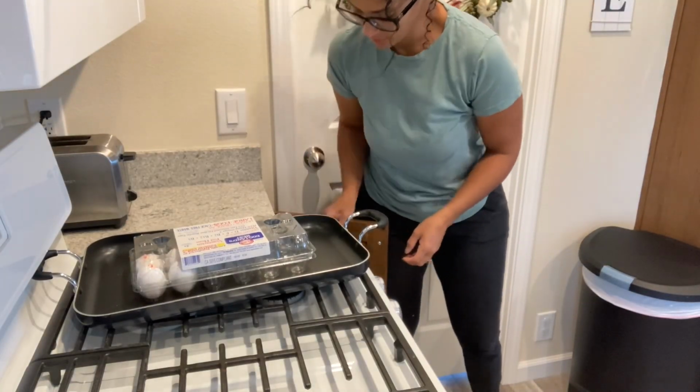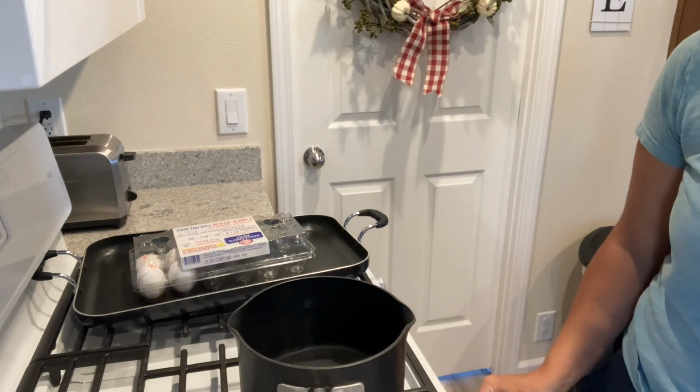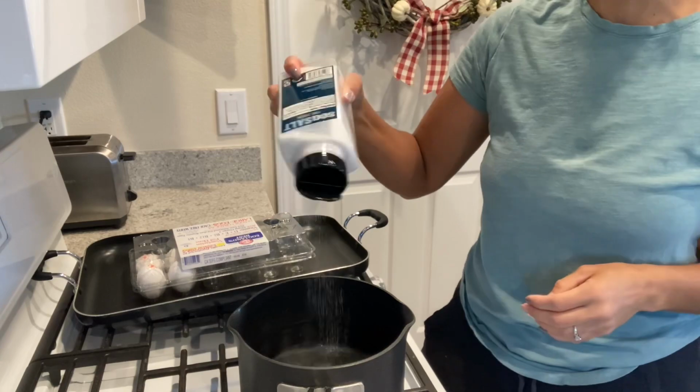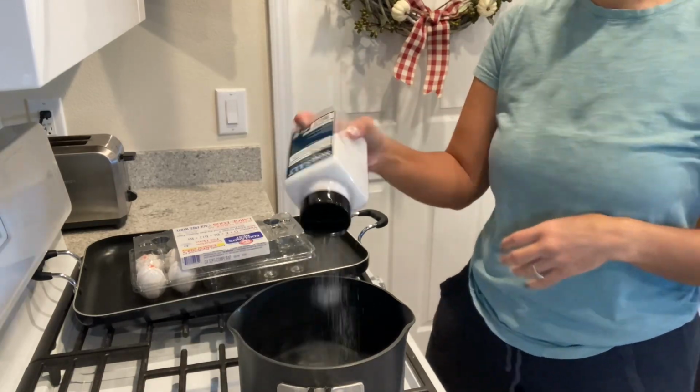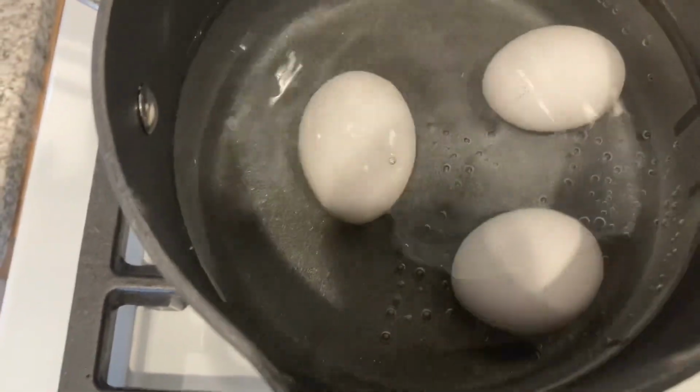So I needed to make some space in the fridge. I'm gonna throw some eggs onto the stove so that they can cook down, and then I'll have hard-boiled eggs for a few days for breakfast or for sandwiches, anything like that, put on a salad.